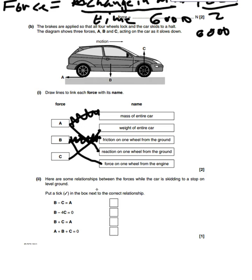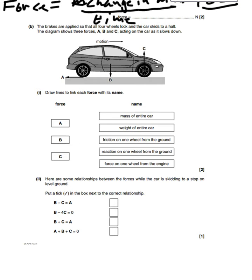I don't think it's clear that you know what you're doing there. So we're going to get rid of all those, and let's draw some proper lines on there. So we get that one, and that one, and that one. And let's see what we get marks for here.